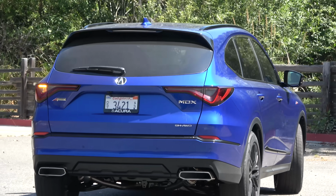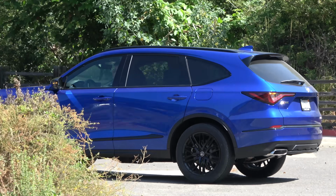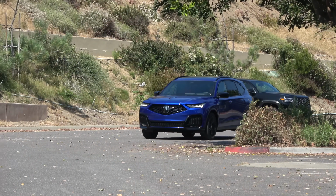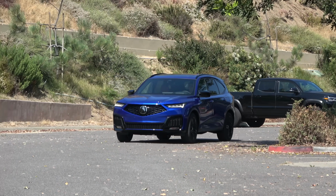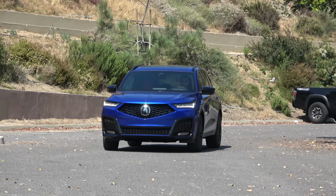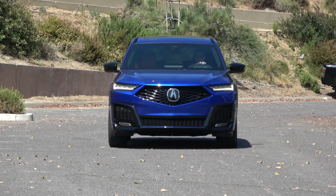What's going on, YouTube? The Acura MDX has long been one of the best-selling luxury crossovers on the market, and the latest generation has only made it grow in popularity. But as time has gone on, prices have also gone up, and that's why vehicles like the Acura RDX exist.